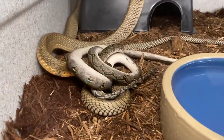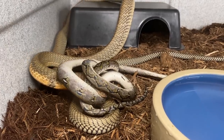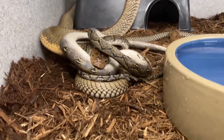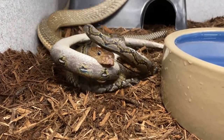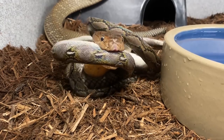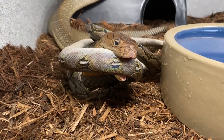So he's definitely munching on this thing. This is a very good sign. I've actually tried to feed him chicken a couple times since the last time he ate a piece of chicken, and he has not eaten it. So I'm extremely happy that he's going to get this meal in him. I mean, this is a very good sign.